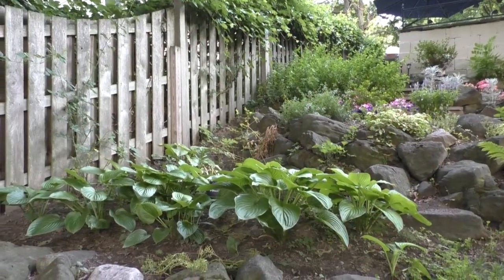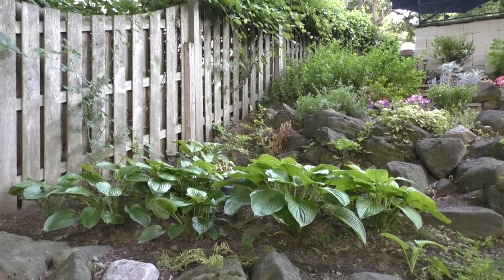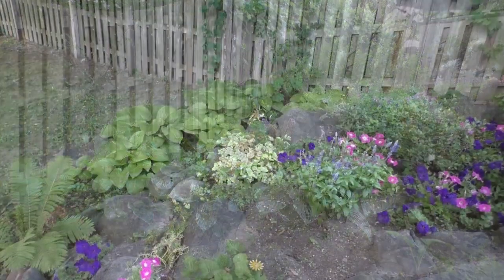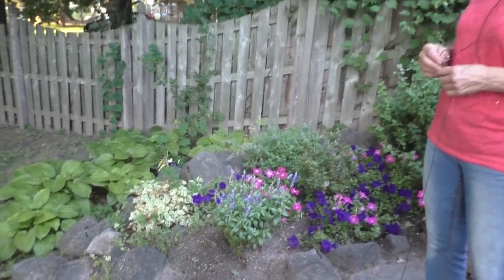So down below, I'm trying to frame the waterfall area with the steps and the rocks with hostas, because I just love the really bright green color of these particular hostas, and it really makes the rocks and everything look great. So next we're going to head down to the hosta garden under the maple tree.